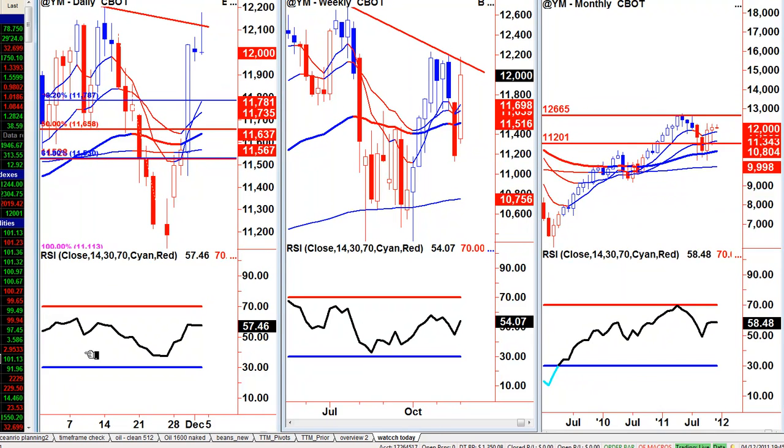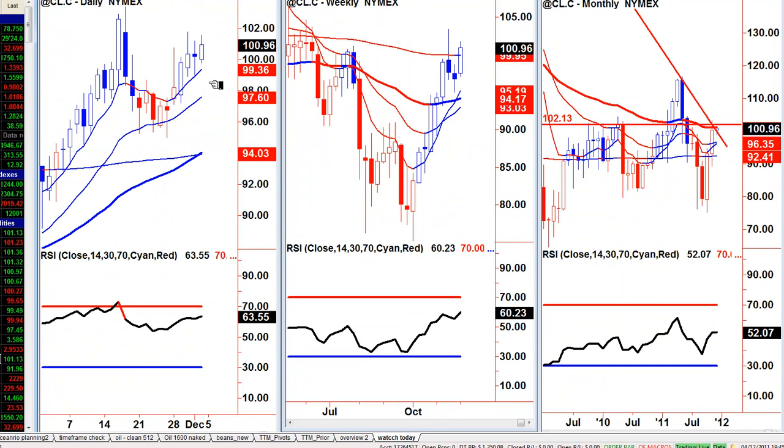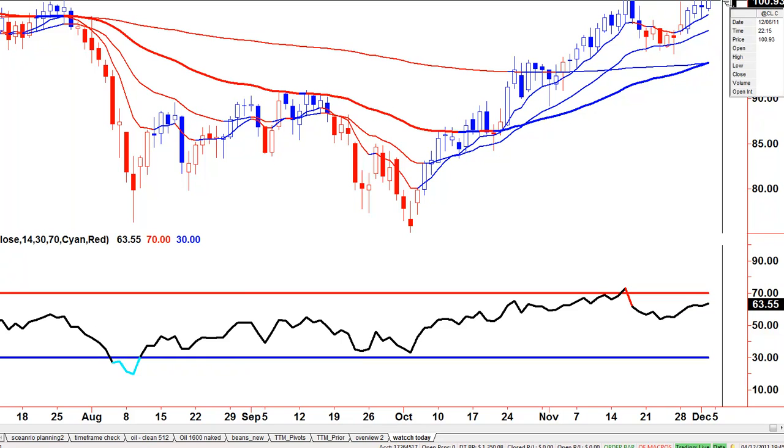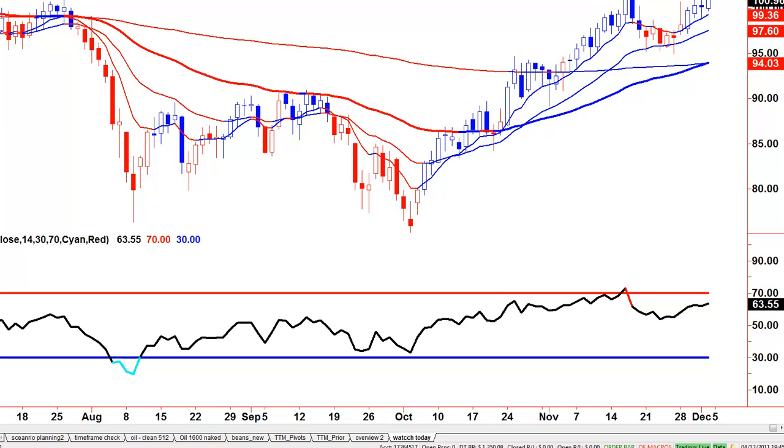Oil, let's have a look at oil. This is very strong. All touches of the 8 are bought. We had a higher close on Friday, but we've got low volume up here, very low volume. Whenever I see low volume at the highs in oil, I sense that unease in the markets.